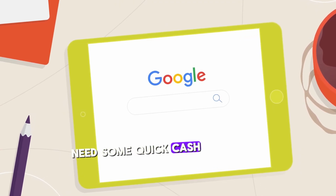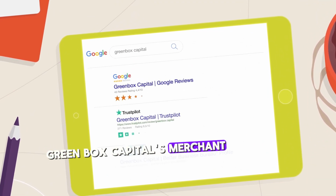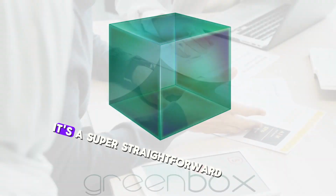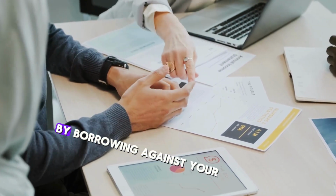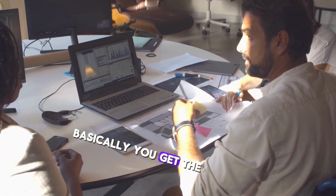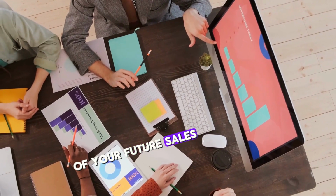6. Greenbox Capital Merchant Cash Advance. Need some quick cash for your business but don't have anything to use as collateral? Greenbox Capital's Merchant Cash Advance, MCA, might be just what you're looking for. It's a super straightforward way to get funds by borrowing against your future debit or credit card sales. Basically, you get the cash now, and in return, Greenbox gets a slice of your future sales, plus a little extra.